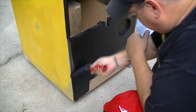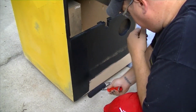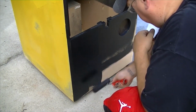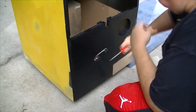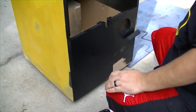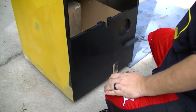All right, same thing for the back. He's going to just use that satin black finish to tie it all together and make that whole brand new piece of wood look like it's been there from the beginning. It looks factory fresh, guys. Look how cool that looks. Awesome work. There we go, getting that satin black all the way covered up on the back there. Like I said, it looks brand new.